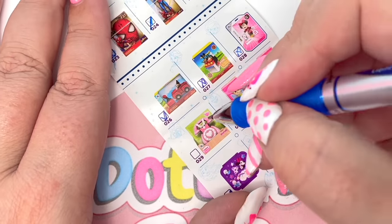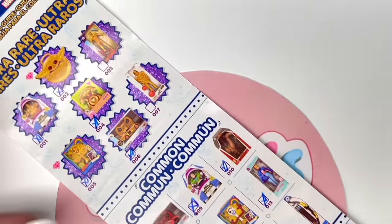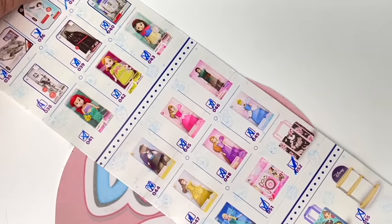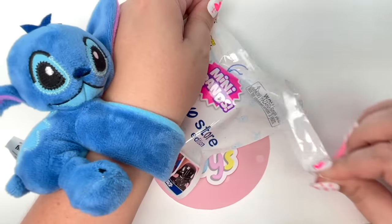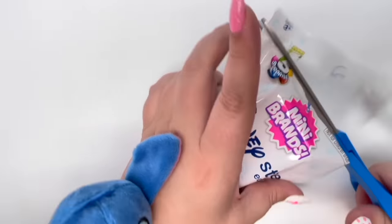And this is my very last common. So if you'll notice, everything has a check mark. Well, not these two yet, because those are still the ones we need, but all of my commons have a check mark. So all my commons are done. All right, so here we go. We just need those two last golds. This is getting so exciting. I cannot believe I am so close to completing this entire collection.